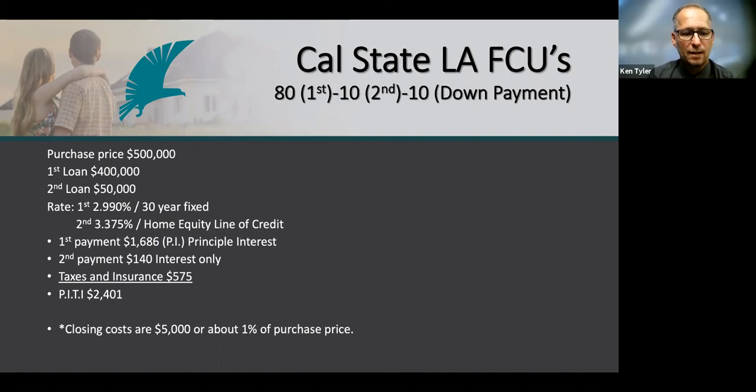So the closing costs are about $5,000, or about 1% of purchase price. So again, you're able to get 80% first, 10% second, and then 10% down, for the 80, 10, 10. Okay, let's go ahead and move to the next, on the 20%.